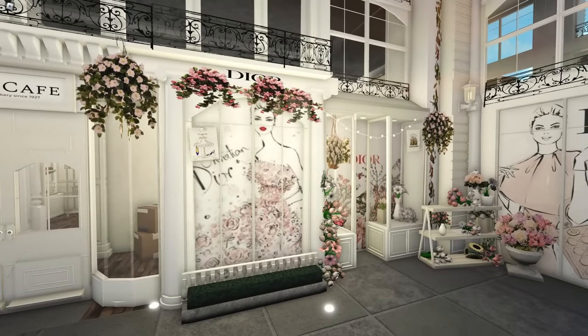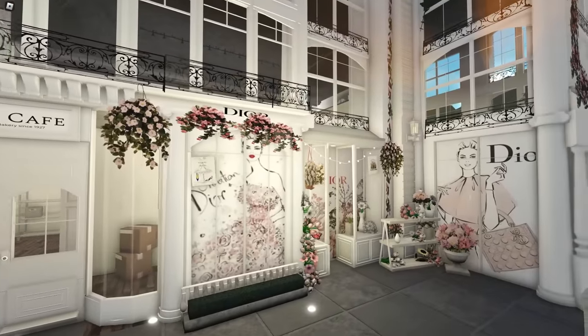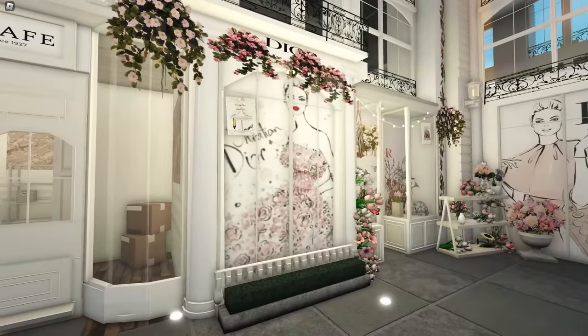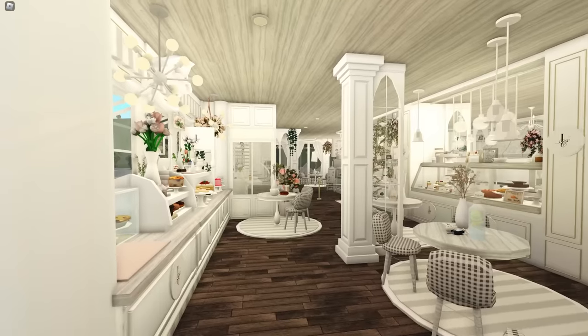Oh, I love when people use decals and they match it so well to the build. Like, here we have the Dior building. All around the build there's flowers and whatnot, and she matches the decal with a model wearing flowers. So genius. Is that a custom butterfly? I need to find where she gets all these flowers from and steal them for my builds because those are so cute. So we saw all this last time.